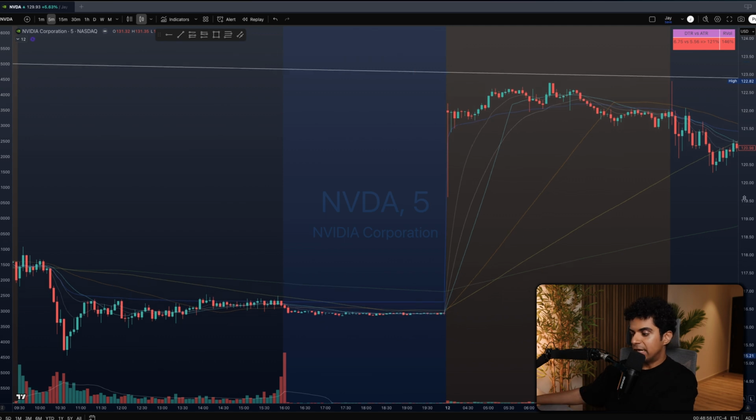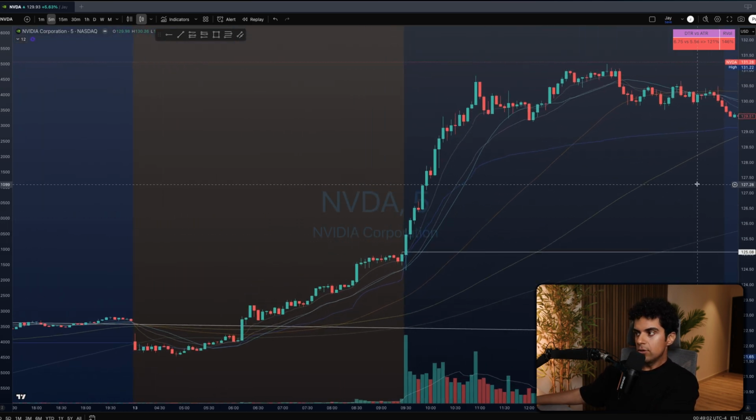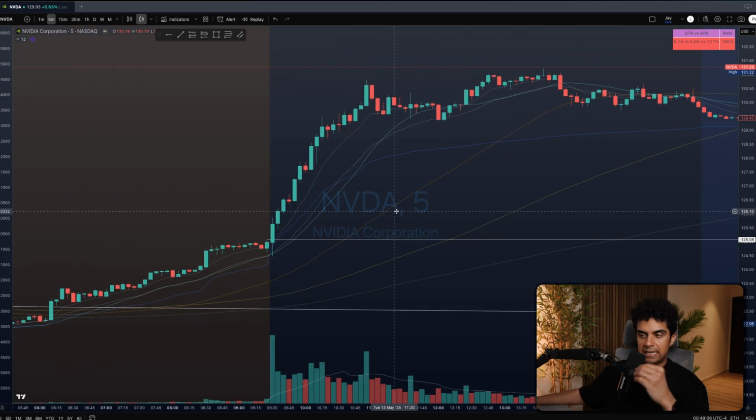And I have exit criterias in my playbook. If a stock makes a new 5-minute low, or for example, it's going towards the upside. So in this scenario, my exit criteria are if it makes a red candle on higher volume than the green candle, if it makes a doji on high volume, doji on low volume, it's just a consolidation on the 5-minute chart, or if it makes a new 5-minute low, I have to be concerned about that.